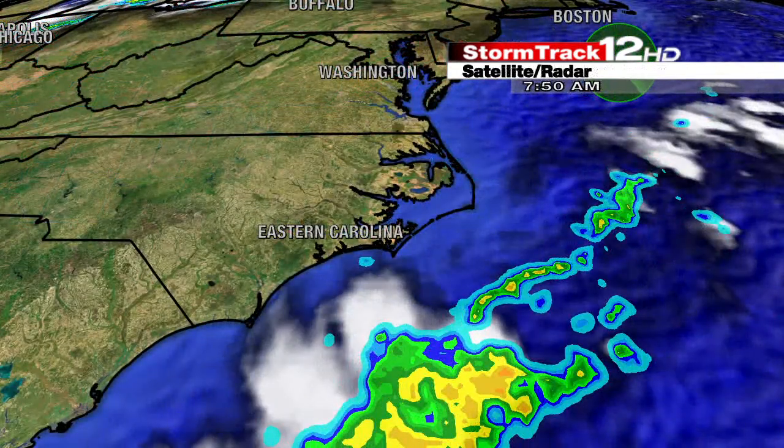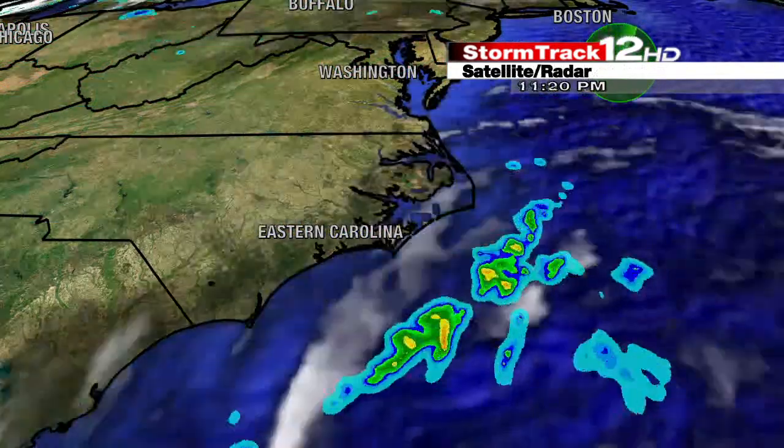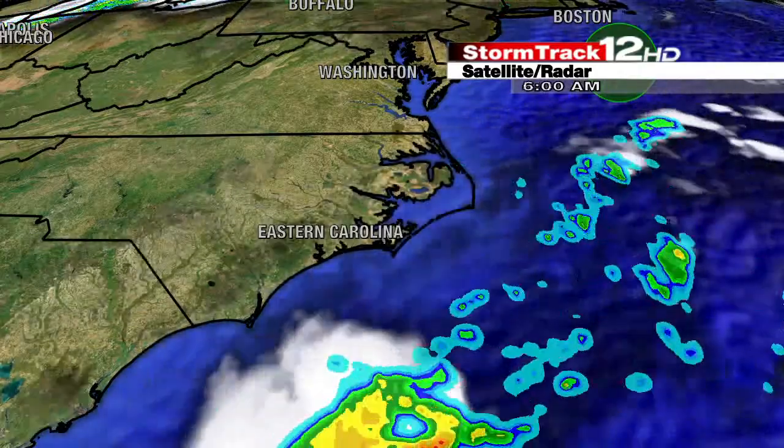All right, we talked about Arthur and the front that swept Arthur off the coast. If you remember, we had Arthur escape during the day on early morning hours on Friday. And then later in the day on Friday, the front itself came on through. Well, that's kind of what we're going to be seeing with this pattern here as we go through this week.